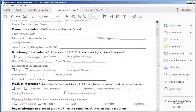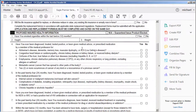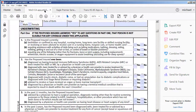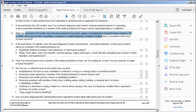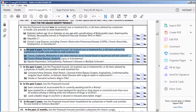So with Americo Eagle Premier, take a look at this. Here we go. See, Mutual of Omaha, they asked in the last 6 years? Last 4 years, right? So they're just going to ask in the last 24 months, have you had cancer or melanoma? Okay. And then look at this. Last 12 months, have you had different heart conditions, stroke, heart attack, angina, stuff like that? Last 12 months, Mutual of Omaha, they asked some of that last 4 years, last 2 years also.